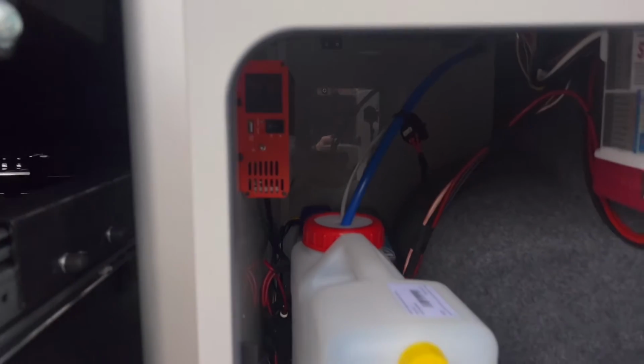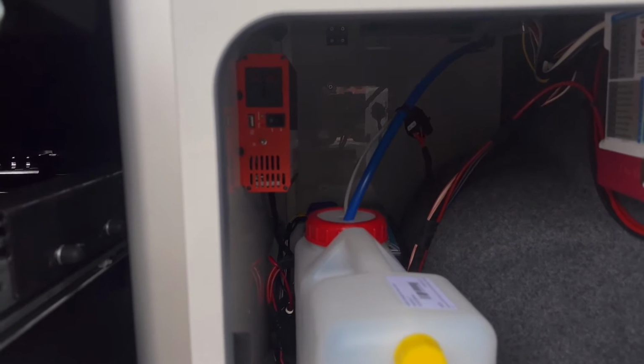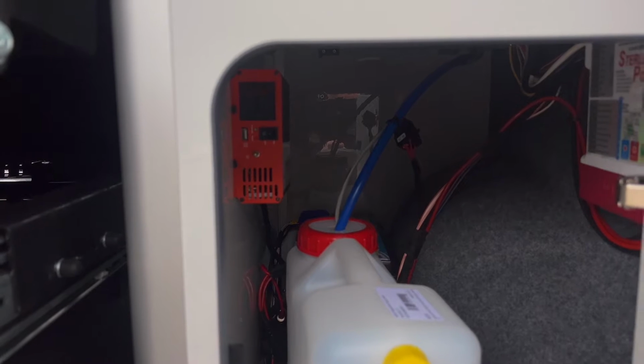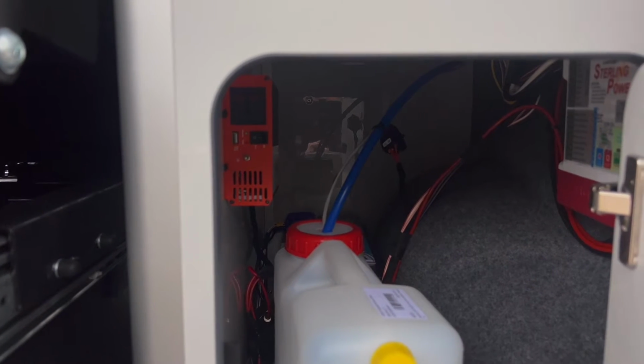So although you have got use of this plug, you do have limitations, and if you put too much ampage through this inverter, it will, like I say, kill the lithium battery, and you will have to replace the battery. So if you do want to go off grid and you do want to be able to plug things in outside of a campsite, then obviously an inverter is a good idea, but as I say, it's got limitations.